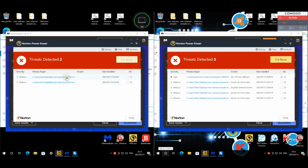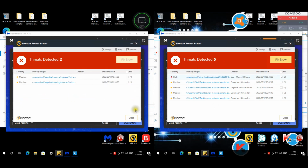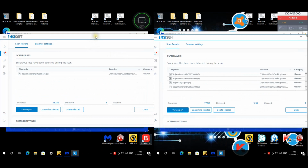Okay, so AppData Roaming. So startup here. Same on this one. For Comodo, it seems like it's only malware in the test folders, and then under downloads. Okay, let's look at MSISoft. Okay, so MSISoft only picked up one malware on the desktop.